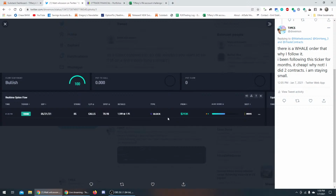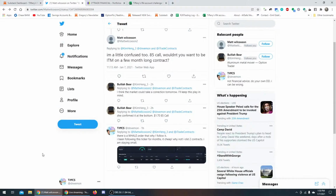I go really small on my contracts, but the only part that I work on, and I hope you guys work on this, is being really consistent. And being really consistent also means you have to know your size. I know that the minimum I do, and all my brokers are set to this, just not the IRA yet, is that the minimum I do every time is 2 or 3 contracts.